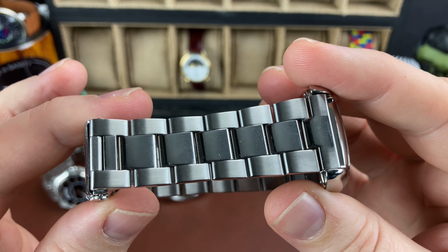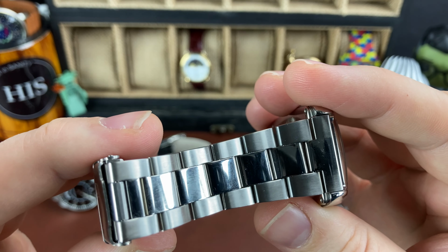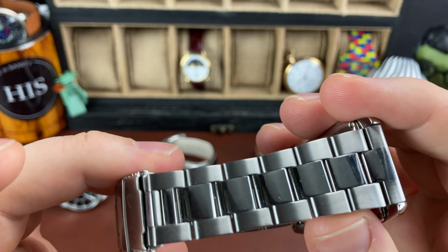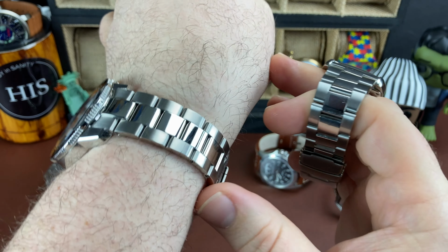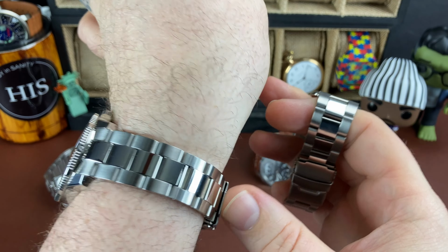I'm not a sellout nor a shill, and I refuse to ever let this channel be part of somebody's marketing program. I'm just not going to do it. However, there are times when you find something that is amazing, and then you run with it. And that's kind of what I did with these strap codes. I've got these on my Alpinist. I've got all kinds of bracelets from strap code.